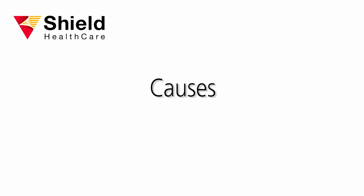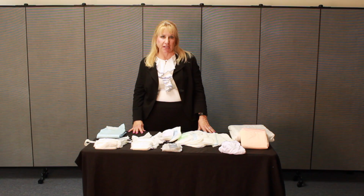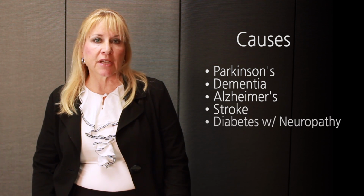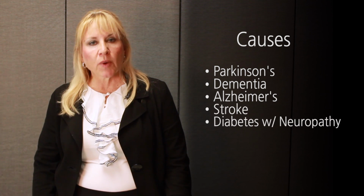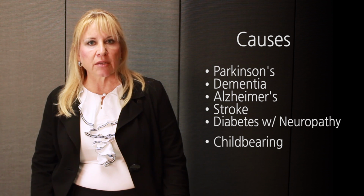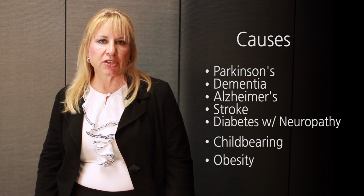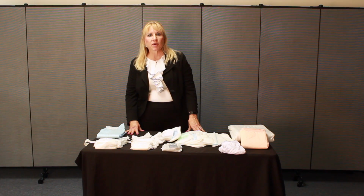Contrary to popular belief, incontinence is not caused by old age. Rather, it's caused by disease factors such as Parkinson's, dementia, Alzheimer's, stroke, and even diabetes with neuropathy. For women, it's more common due to childbearing and the weight on the pelvic floor, and sometimes for obese patients as well. For men, they run into prostate issues, and that causes leakage.